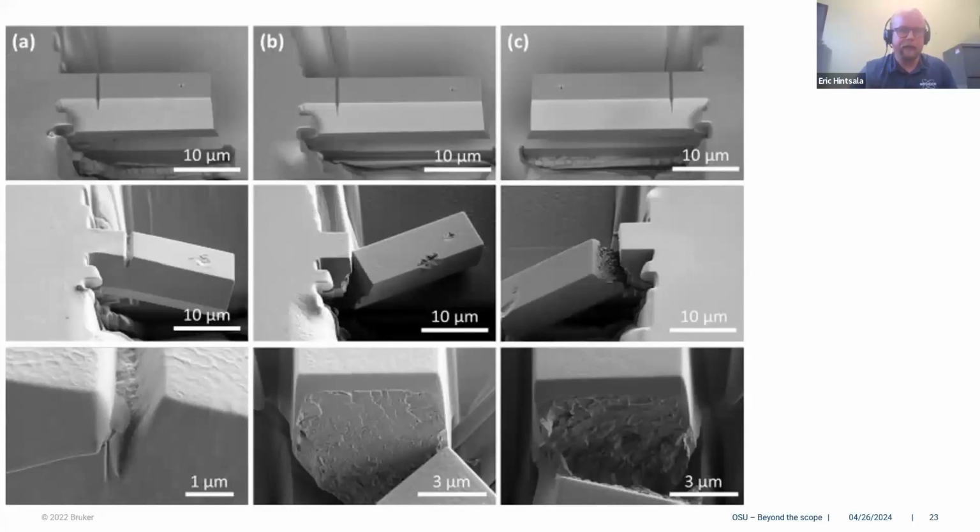On the left-hand side is the ductile response. You can see the cantilever didn't actually even fail. It just became a full plastic hinge. In the center is the brittle case. It failed catastrophically and rapidly. And you can see the fracture surface is actually quite smooth as well. And on the right-hand side is the mixed response. So you still see a catastrophic failure of the cantilever, but there's some material pulling out, indicating some ductility.